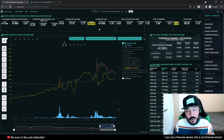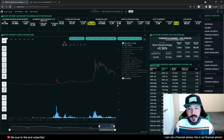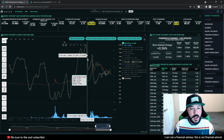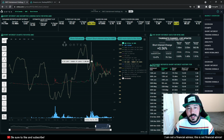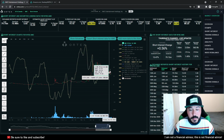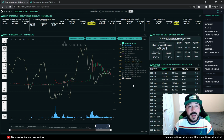Shares on loan continue to go up. We just crossed the 100 million share threshold once again, as we can see from previously. If we look at the shares on loan, the average went down whenever the price ran up because they covered a little bit. And now we can see again, boom, it's heading back up in that direction. It's on the way back up because it's a heavily shorted stock.